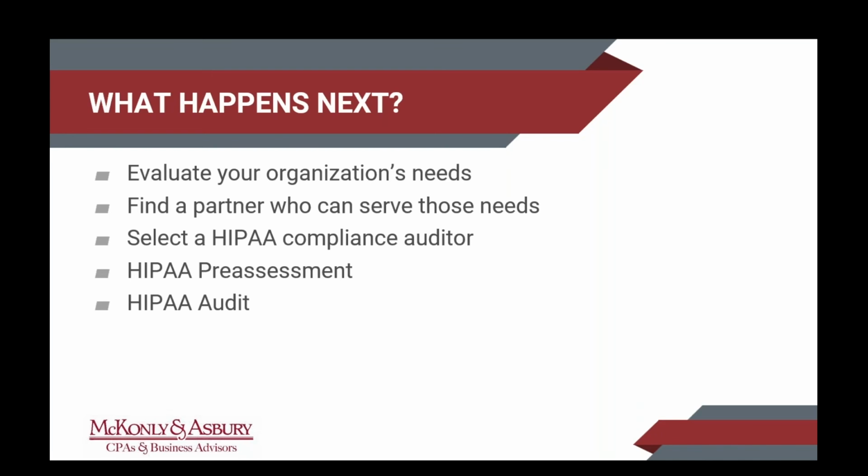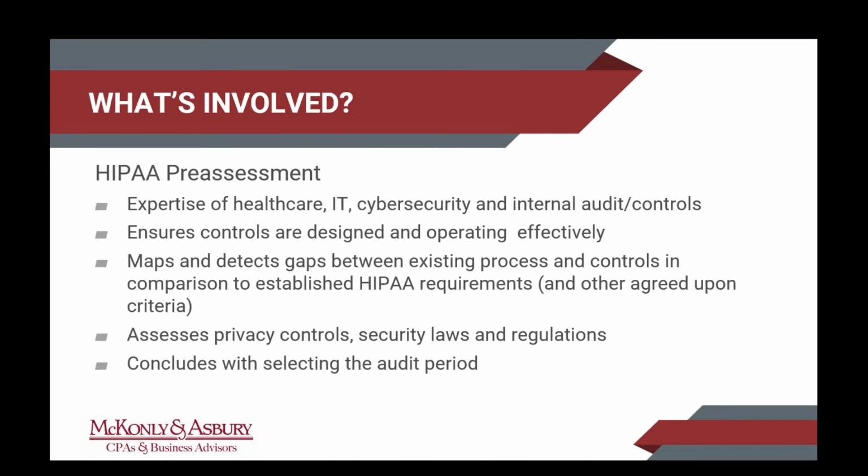Great, thanks, Dave. And so a HIPAA pre-assessment will be the first step that you would go through whenever you decide that you do want to do a HIPAA compliance audit. And actually, if you move to the next slide, Janice, a lot of the details around the HIPAA pre-assessment are there. So the first thing we're going to do whenever we do a pre-assessment with a client is help you develop controls.